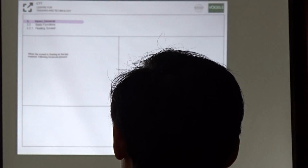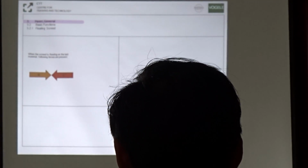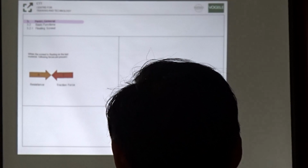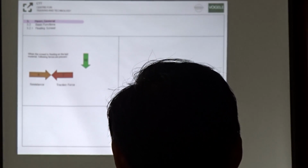First, we start to move. With material in front, we have resistance and traction. And when we start to move, we release the screed weight. We don't hold it anymore with the paver. So we have the full screed weight forcing down. We start our tamper to pre-compact the material, and we create a kind of uplift force. This is what we do during paving.